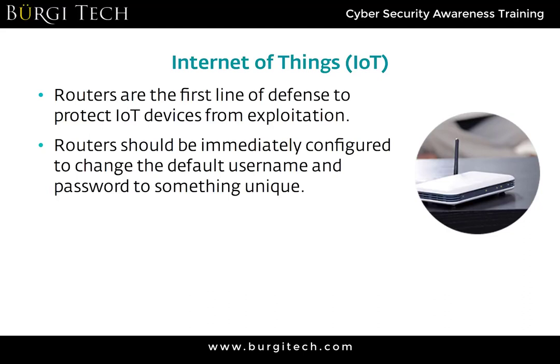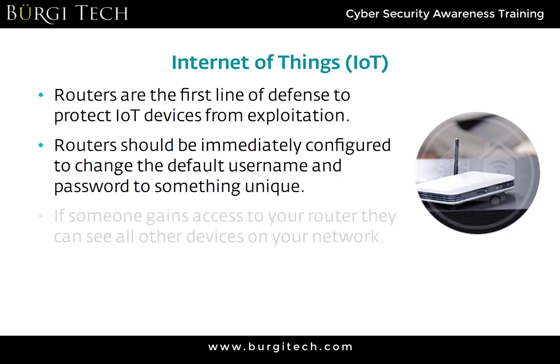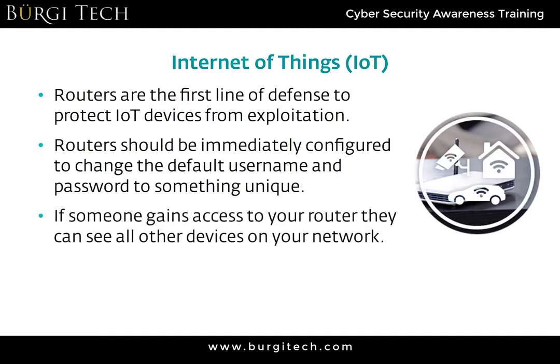If left as the default, a criminal knows the password for anyone who has an X brand router. Changing it to a strong password makes it harder for anyone to get into that router and make changes or compromise your security in any way. If someone gains access to your router, they can see all of the other devices on your network. Now they can find out which devices they can take over and utilize for their benefit, such as watching the cameras you have connected to the internet.